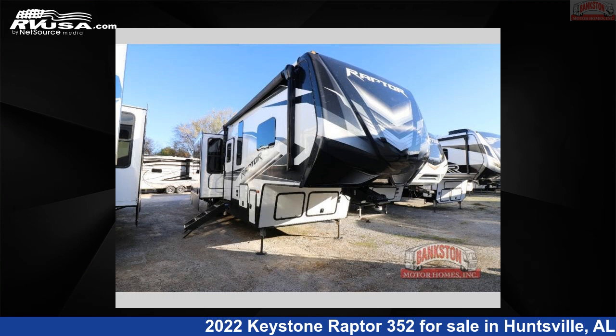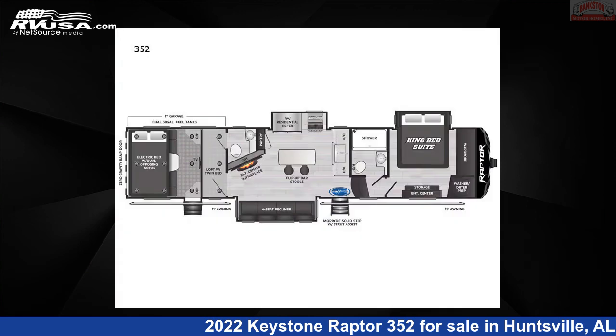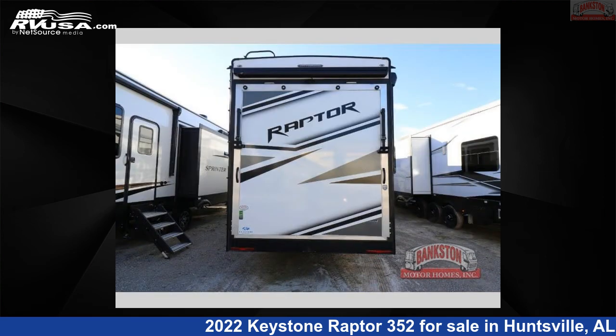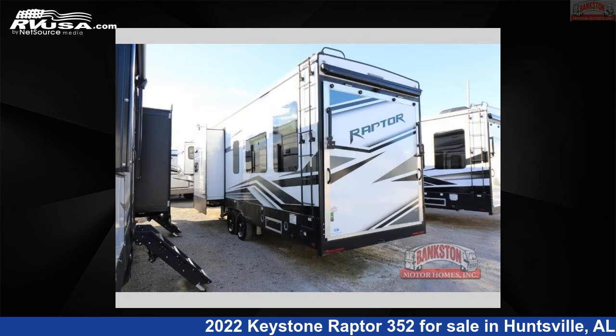This 2022 Keystone Raptor 352 is a toy hauler RV. It is located in Huntsville, Alabama 35816 and is offered for sale by Bankston Motorhomes of Huntsville.